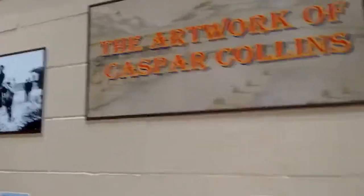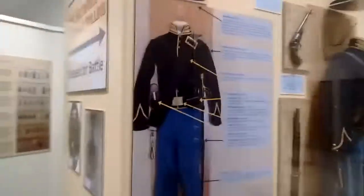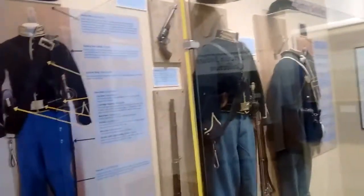The artwork of Caspar Collins? Is that the one that you were talking about? What was his name? Was he Colonel Casper? Lieutenant Colonel, I think. It says right there, there's a picture of him. What's it say? Second Lieutenant, yeah. Caspar Collins. Very interesting.